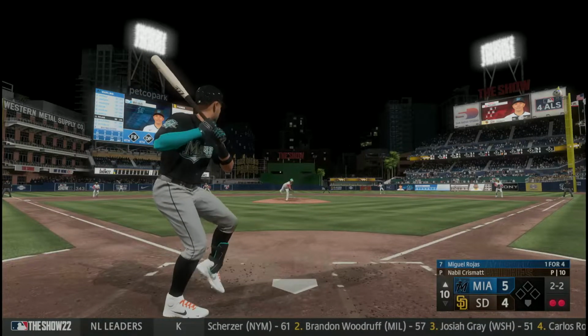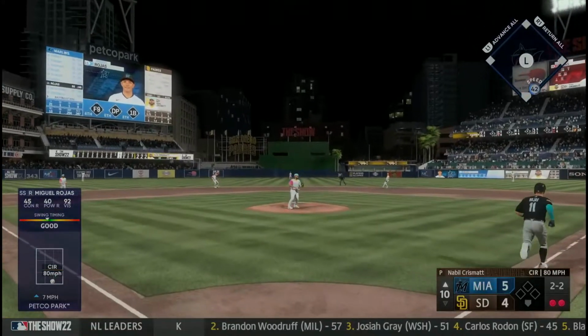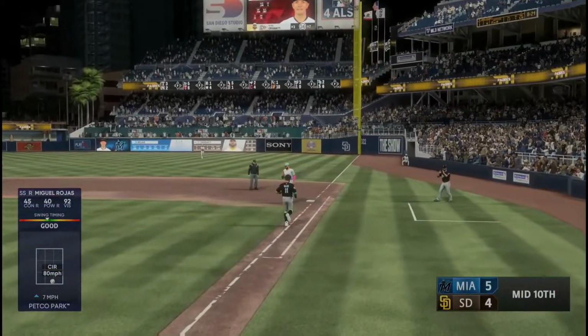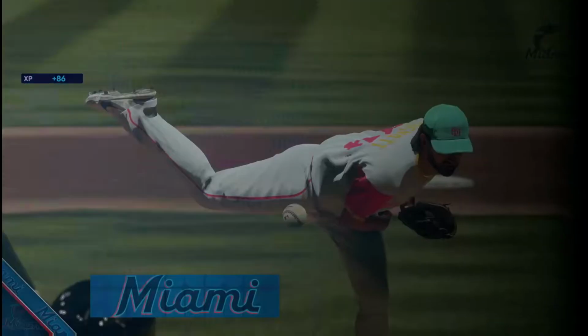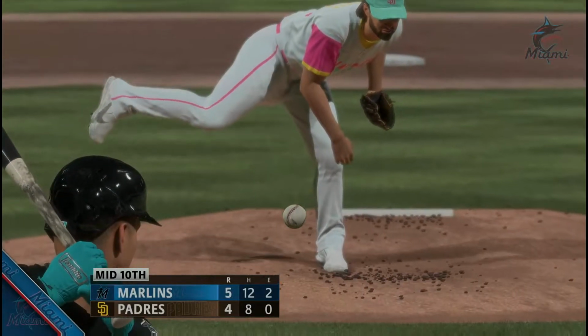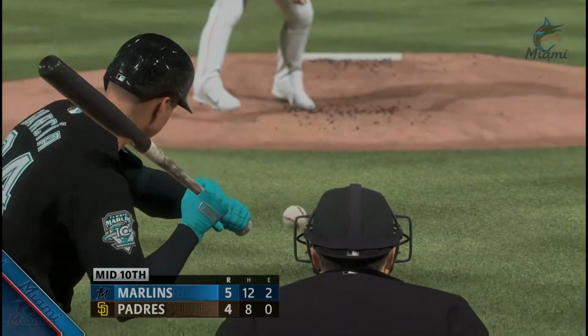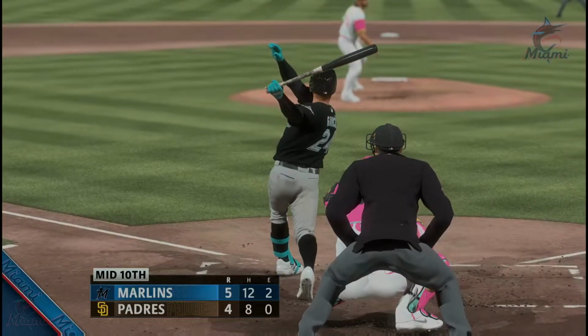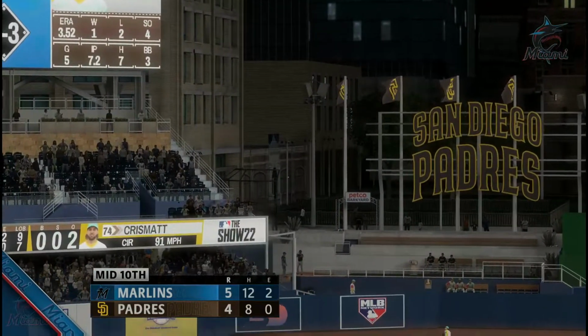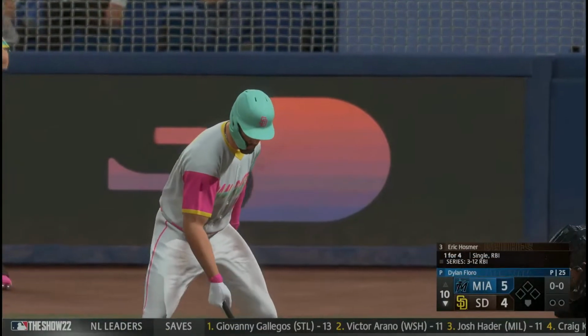And now Miguel Rojas, he will hit a ground ball, but right back to the pitcher. And that will end the end of the 10th here. And Avisail Garcia, man, what a big-time hit. Clutch home run. And the Marlins here have battled all the way back, down 4-1 at one point in this game. Now they lead it 5-4. Padres have not scored since the 2nd inning in this game, if you can remember.